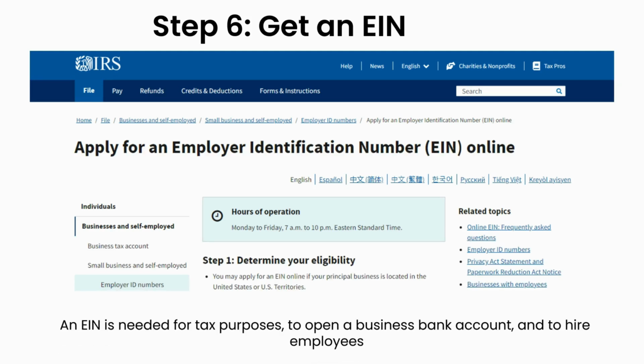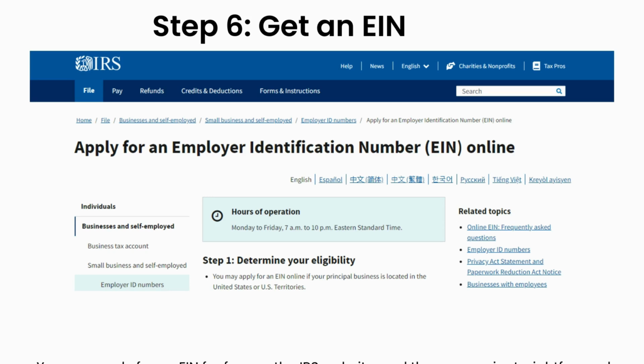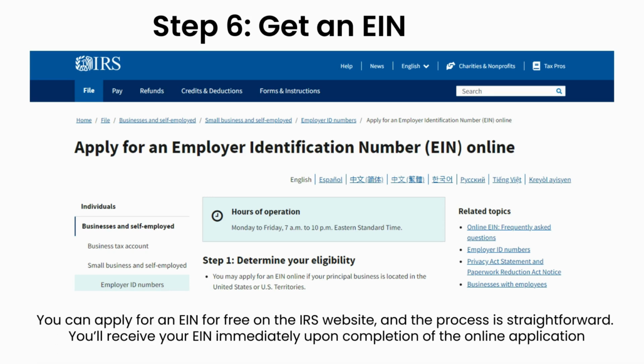Step 6: get an EIN, employer identification number. An EIN is needed for tax purposes, to open a business bank account, and to hire employees. You can apply for an EIN for free on the IRS website, and the process is straightforward. You'll receive your EIN immediately upon completion of the online application.